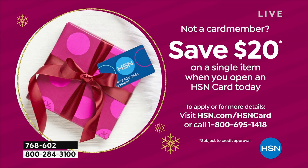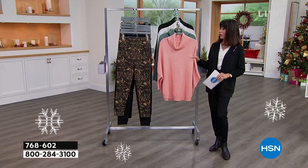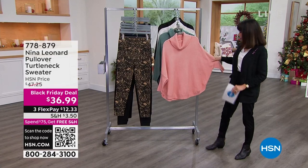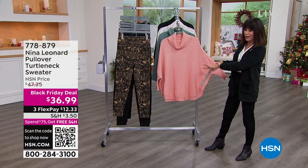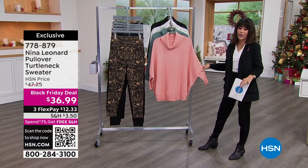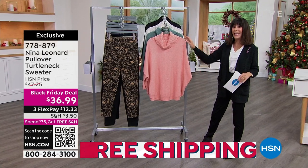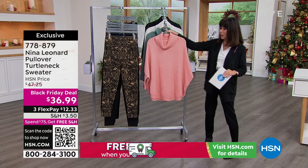I love that. But speaking of soft and cozy and comfy, and by the way, all of our sweaters at HSN are on sale. Another great Black Friday deal. And what I love about this, if you look at it, you do not have a set-in sleeve. It's just a wide dolman, so it has a nice, comfortable, relaxed feel to it. It's about 28 inches in your medium to 31 in your 3X. It's extra small through 3X.